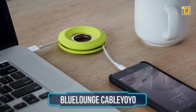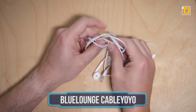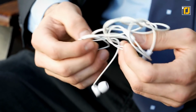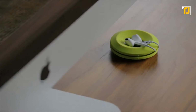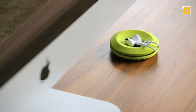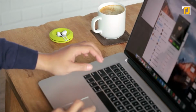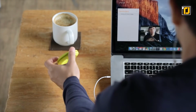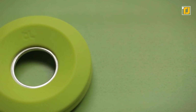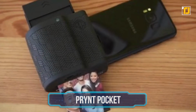Number 5. BLUELOUNGE CABLEYOYO. Earphone wires get tangled so easily, and it's a total pain trying to untangle them. Plus, getting tangled too often damages them, and then they have to be replaced. This nifty little gadget is here to take care of that. You can wrap the wire of your earphones around it to keep it from getting tangled. Just unravel your wire when you need to use the earphones, and wrap them again when you're done. This device has a small magnetic disc in the middle of it that keeps your earphone in place. Pretty cool, right?